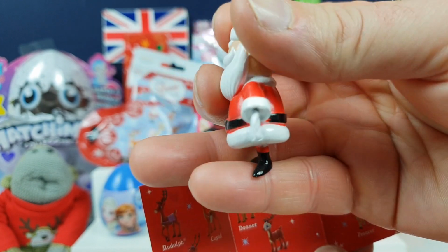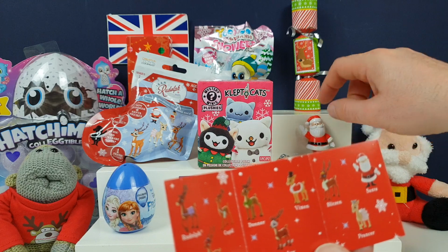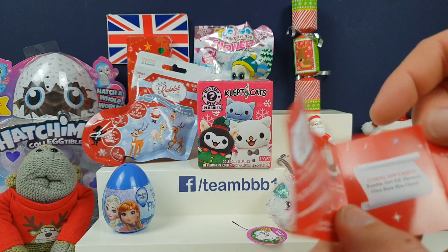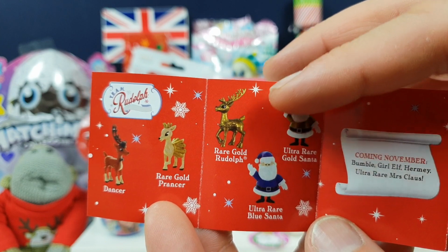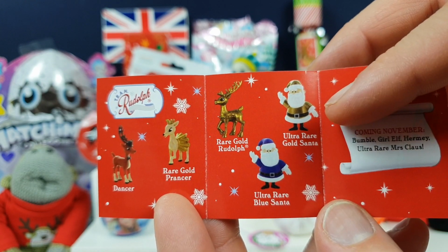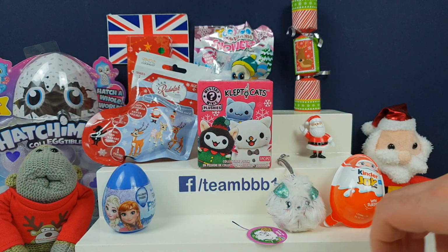Yeah. So I'm putting this thing together, but it's a bit fiddly. That's 1.5, and this one's series 1. So maybe I should have gone for the 1 first. Yeah, it is. It's just there. I didn't see the gold one. So you've got the Gold Santa, the rare Gold Rudolph, the ultra rare Blue Santa. Yeah, an ultra rare Gold Santa. So the Santas are the rarer ones.